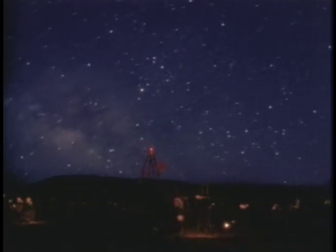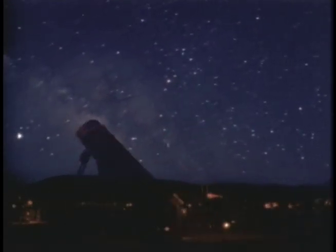We once defined our universe only by the stars that turned overhead. Technology has now delivered us into a vast assemblage of 50 billion galaxies. As we continue to probe the limits of the cosmos, we can only hope our imaginations keep pace.